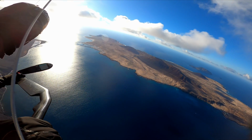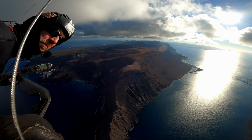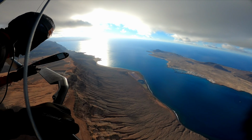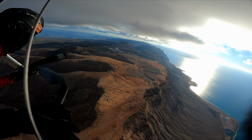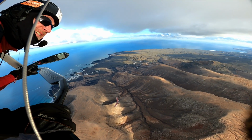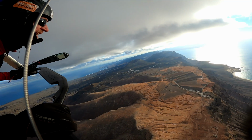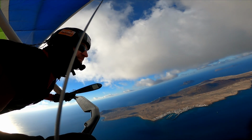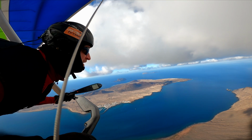Look at that view! What an amazing view! Darren to Gordon, where have you gone? I'm flying with a seagull. You see that? Did you see that seagull? How cool is this? Are you going to Graciosa? I can see you, you're not far away from me.